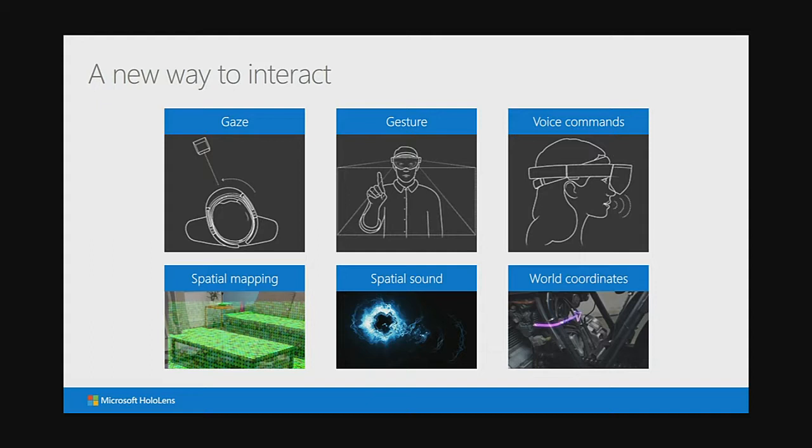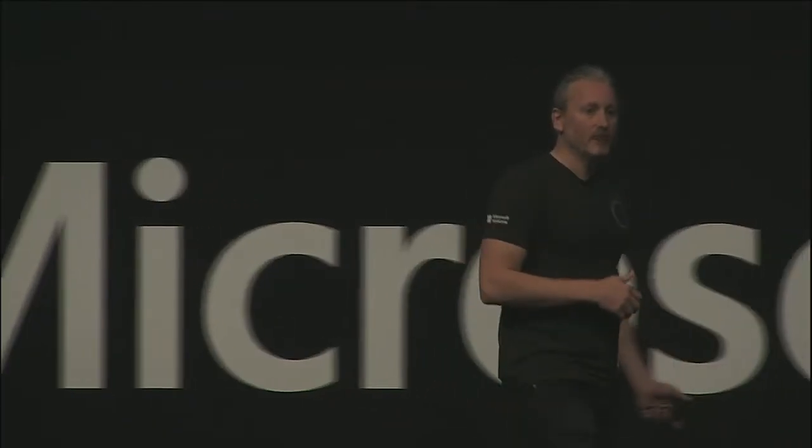In a similar way, I can use voice commands. So I can gaze at the plinth and say select, and that will also select the plinth. Okay, so spatial mapping. Now the HoloLens is continually scanning its environment and understanding the mesh around it. And you can get that mesh and use that inside your applications.